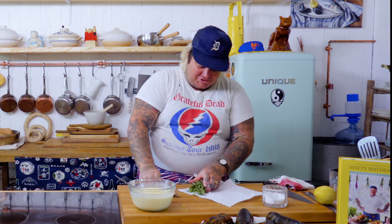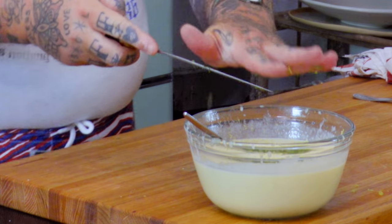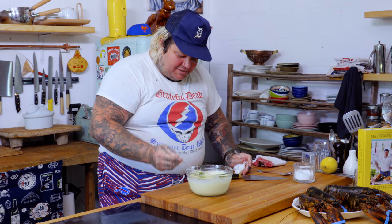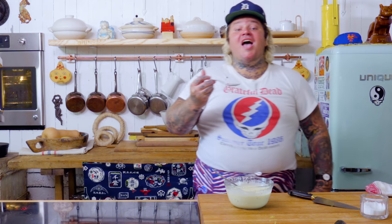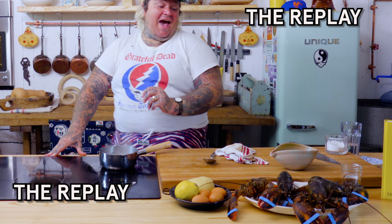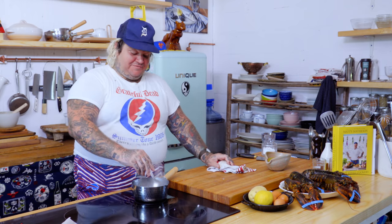And then we got some fresh tarragon here. We're gonna take the leaves off, chop it up, add that to the béarnaise, stir this in. Oh yeah. Yeah! Our beautiful béarnaise over top. Did you get that? Did you get that? It got me. It got me good.